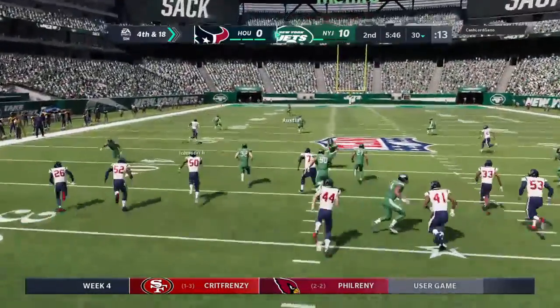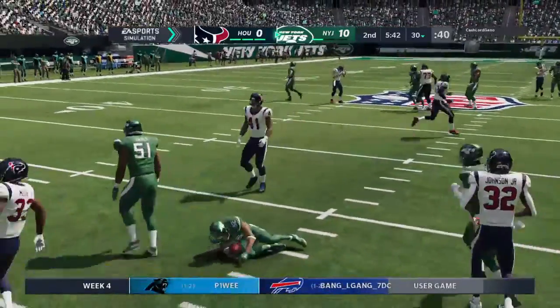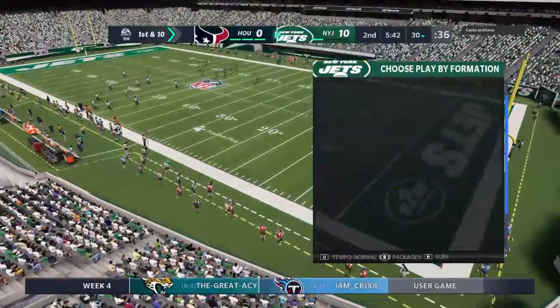He was only asked to punt once in the victory last week as he sends this one away. That'll be a 41-yard punt, 4 yards there on the return. And the Jets will take over 1st and 10. 30-yard line.